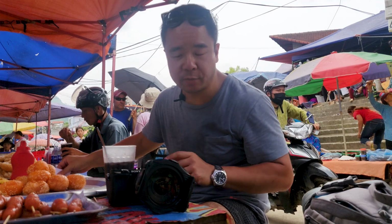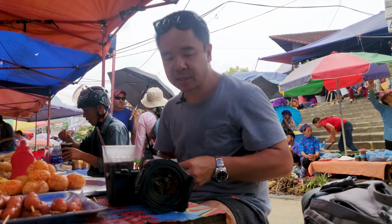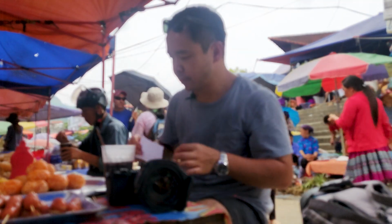Okay, so I'm gonna try one of these red balls now, orange balls. Still don't know what they are. A piece of paper, and then I just pick one.